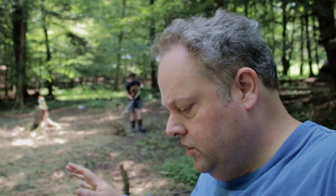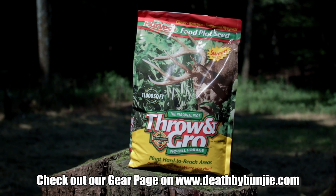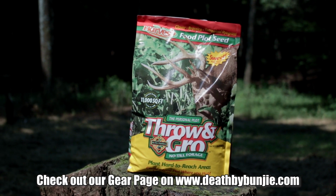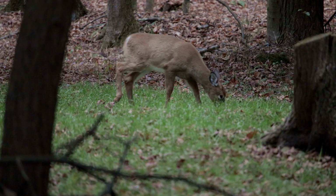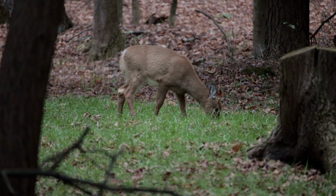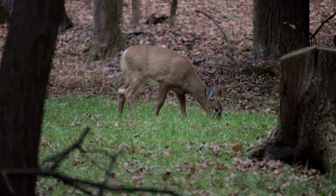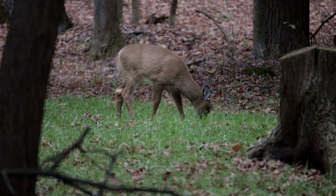But the ryegrass is going to stay young, tender. It'll get 4 or 6 inches tall by the time the season rolls around. Deer will keep it somewhat short. It won't tassel out. But by the time the season rolls around and into November, maybe even into rifle season, it will be green and lush in the middle of this woods where nothing else is green and lush. It's easy, it was cheap, and really my motivation for doing this is just to show you that this can be done with hand tools.